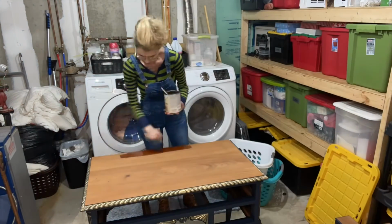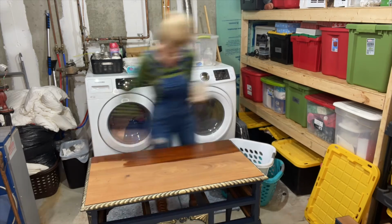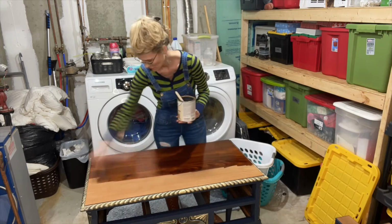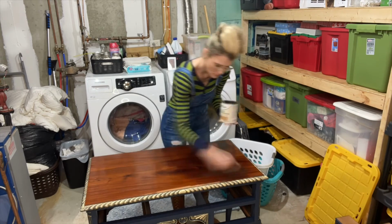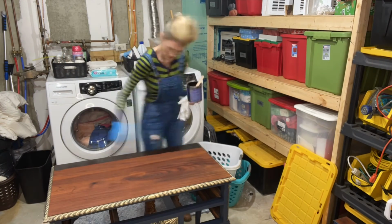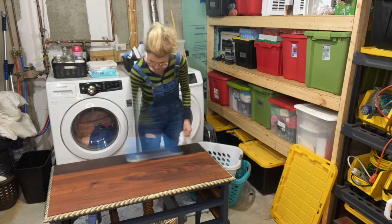I'm applying an oil-based wood conditioner. What this will do, it'll ensure that my stain will be absorbed evenly throughout my wood, so it won't be blotchy. Wood conditioners come in oil-based or water-based. After my wood conditioner has dried, I usually give it about 20 minutes, then I can go ahead and apply my stain. This stain color, it is a gel stain.